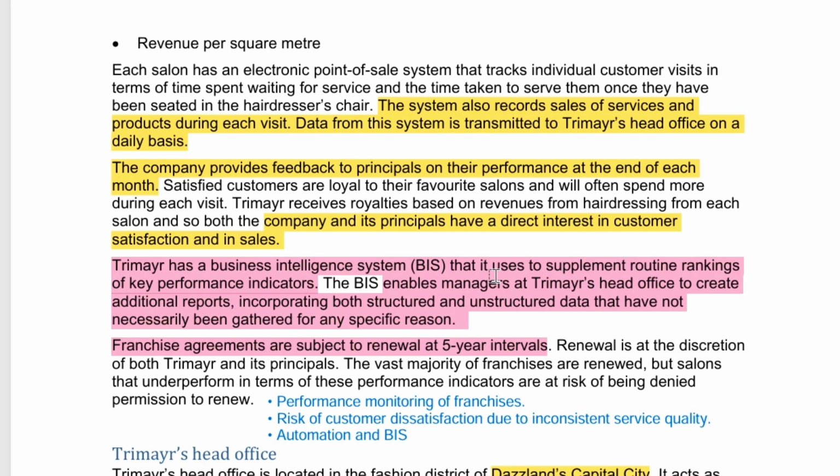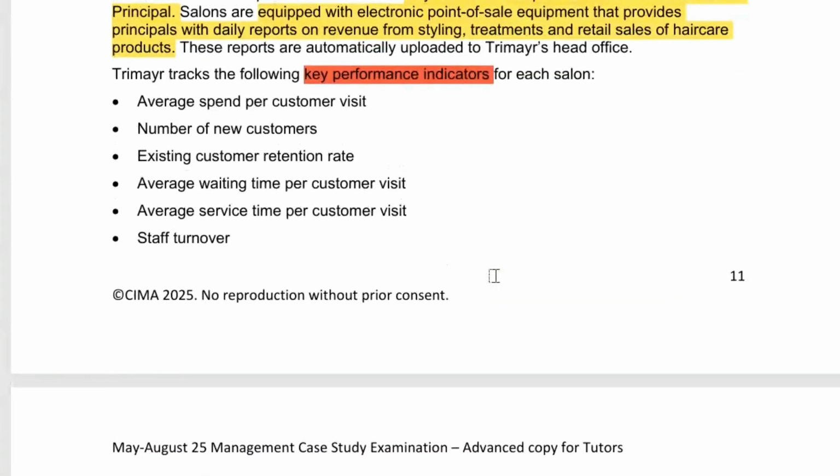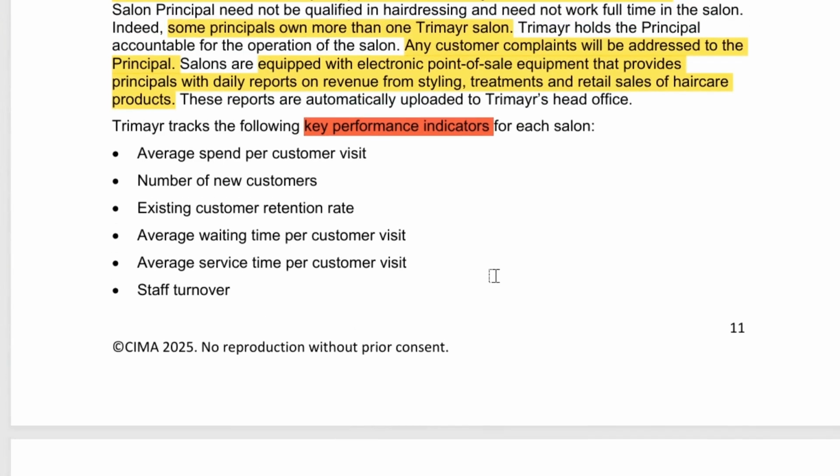So you can also see from this that Trimyar is using the latest technology. For example, we have business intelligence systems. We are automating so that information goes directly to the head office. So technology is being used well. There is monitoring of the franchises. Performance monitoring is happening. However, this also highlights the risk that there can be customer dissatisfaction if some of these KPIs are either low or not adequate.